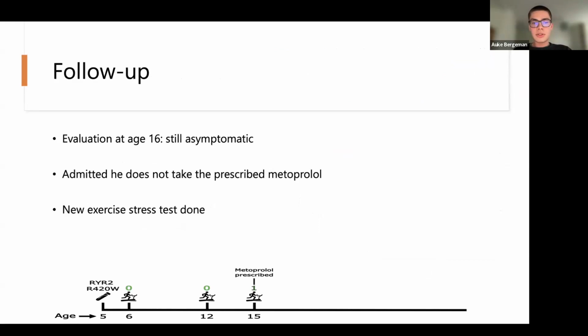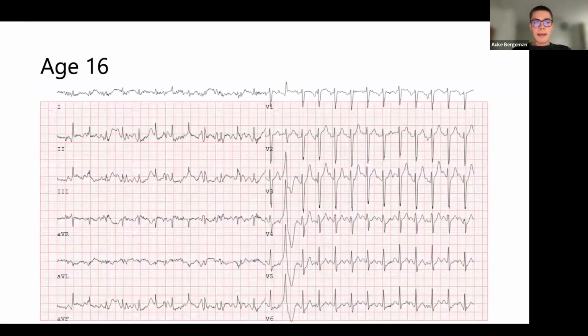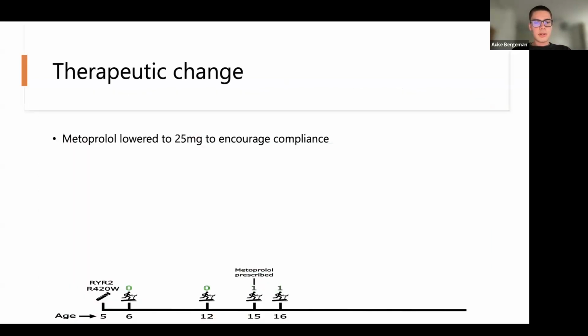Then 1 year later, he was still asymptomatic, but he admitted that he did not take the beta blocker, mostly for fear of the side effects. And another exercise test was done, which was quite similar. This time he had 2 PVCs during the exercise stress test. One of them you can see here. And because he was non-compliant with this medication, it was decided to try a lower dose to see if he would actually take his medication.